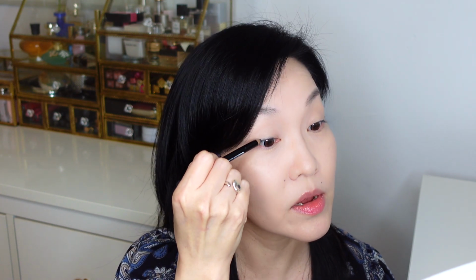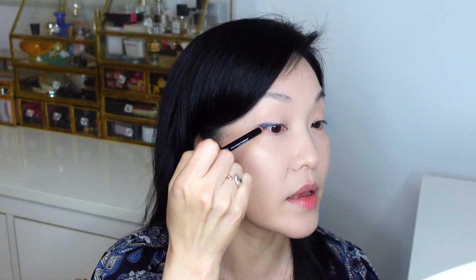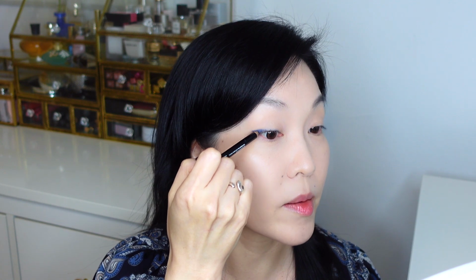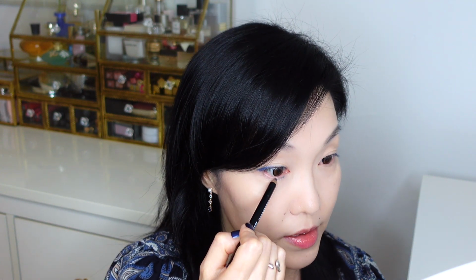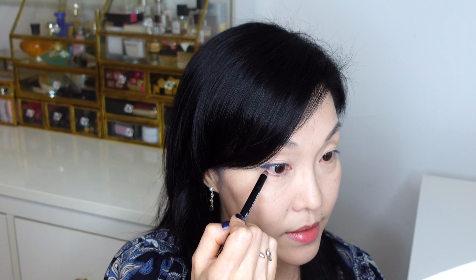This is soft, so it can be a pretty good base. You can smudge it out. So starting with the upper lash line, it's not quite navy, it's quite vibrant. There's something really beautiful about this shade, and I'm adding this on my lower lash lines as well. But since this is really pigmented and soft, I'm just dotting these 3 spots, and I'm going to smudge that out.